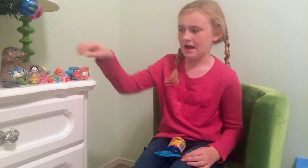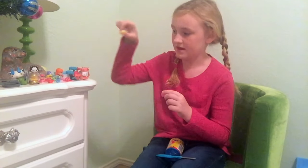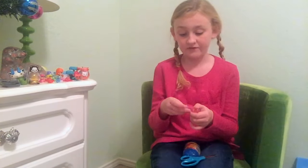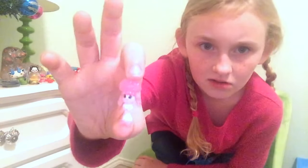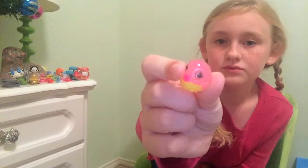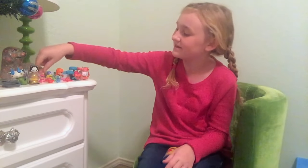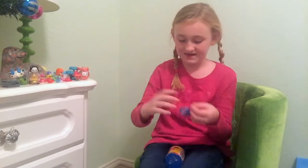I had opened a splashlings 12 pack off camera today, and it was the luckiest pack ever, because look, I got her, him, and her or him. And this is an ultra rare, and I got 2 super treasures in 1 pack. Isn't that crazy? Oh my gosh. So I was really surprised about that.